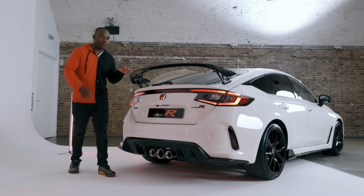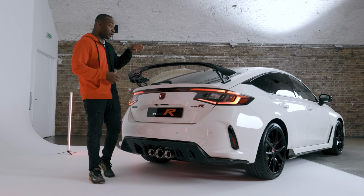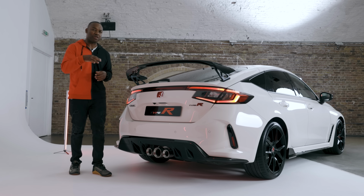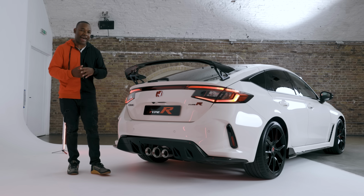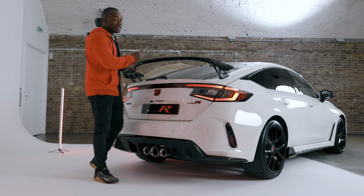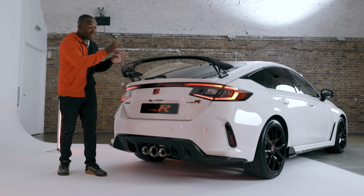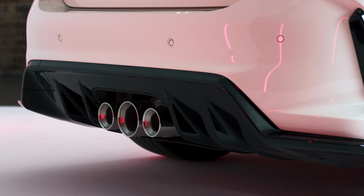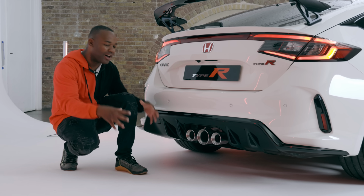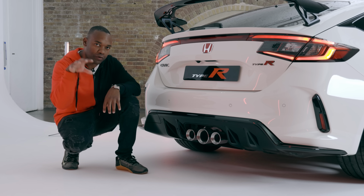Lovely touch. They won't say exactly how much downforce this produces as yet, but for reference, the previous generation car produced around 30 kilograms of downforce at 124 miles an hour, and I fully expect this to deliver a similar amount, and it will work in conjunction with this very aggressive looking diffuser down at the bottom, whose job it is to keep the car as glued as possible to the road surface.